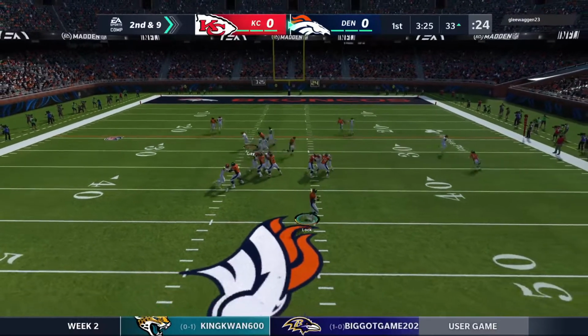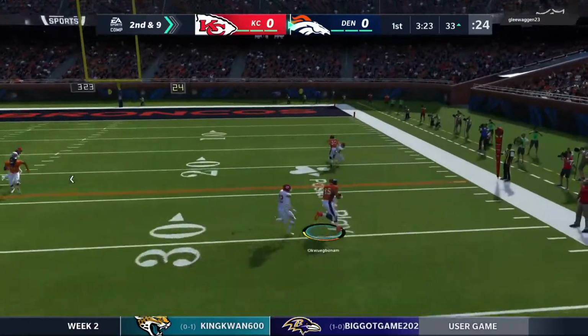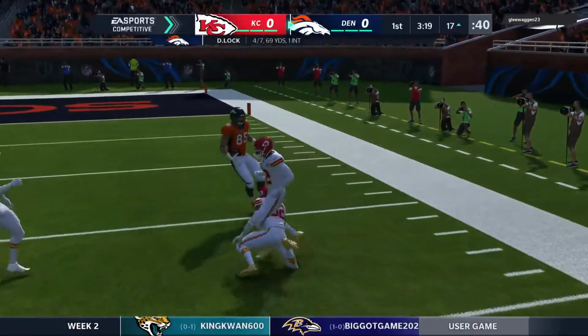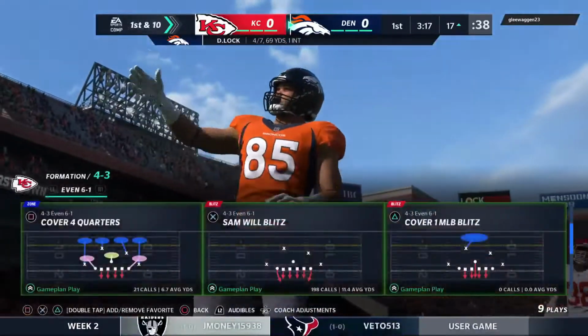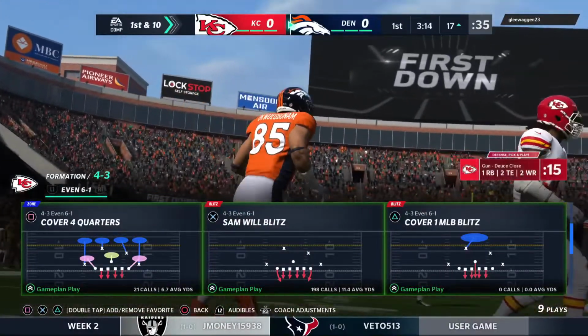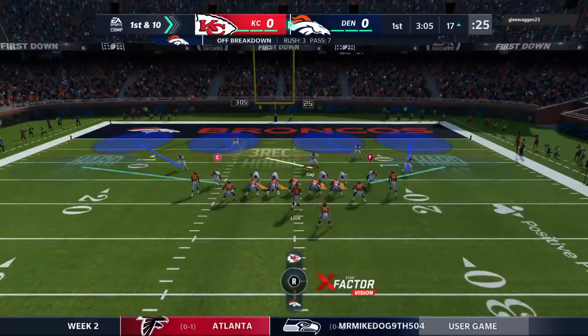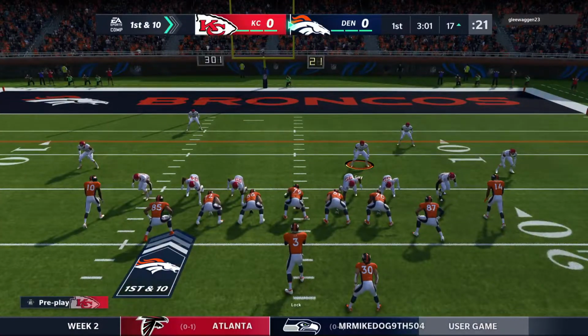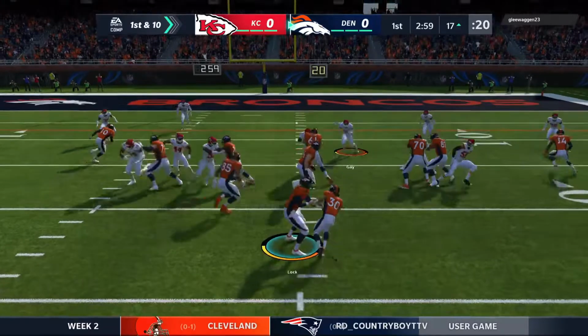On second and 9, Locke. And that's complete. Albert Okuebunam. And inside the 20 before he's brought down. 16 yards, a first down. You don't always expect tight ends to be big in terms of run after the catch, but after that play, he joins a growing band of players that's putting that stereotype right on its ear.